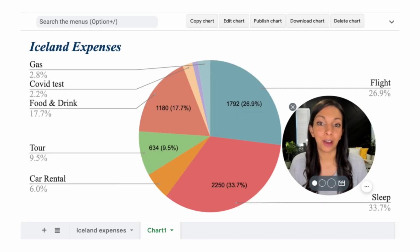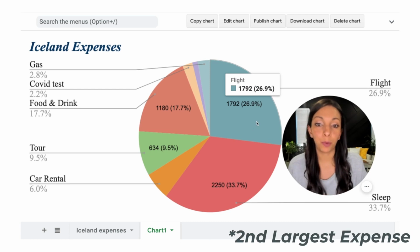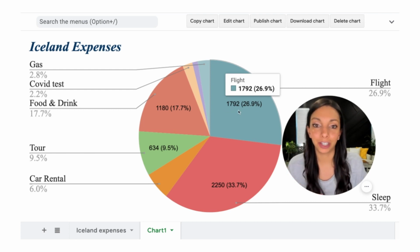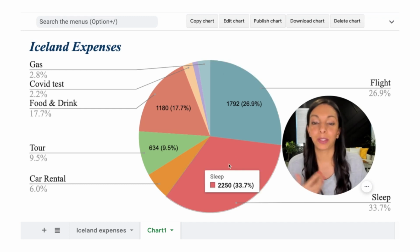Here's the overall breakdown of our Iceland expenses in chart form, and then I'll go through a more detailed line by line item so that I can really explain if I thought each expense was worth it or something that can maybe be skipped. But overall, our flight was our largest expense. I could not figure out how to get the dollar sign to show here. So this is $1,700, and it was 26% of our overall cost. Our sleep, so this is every night paying for a hotel or an Airbnb or something, that was 33%.